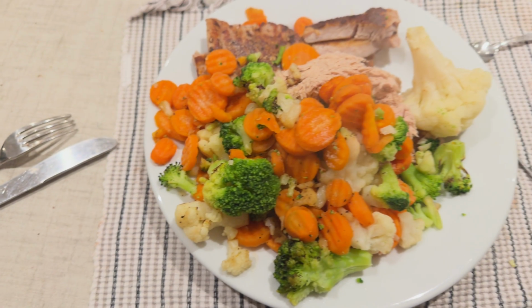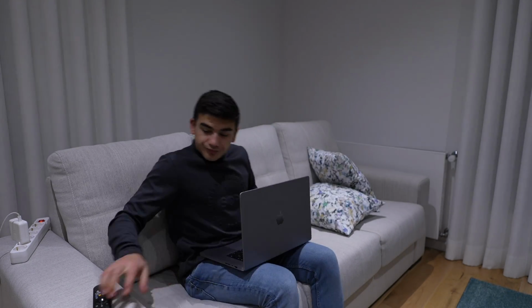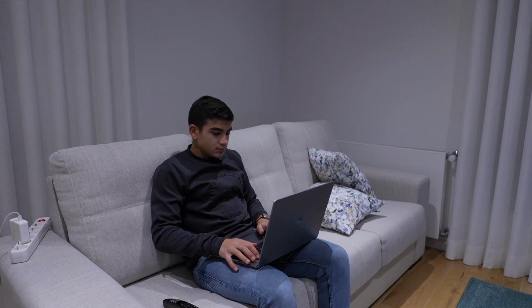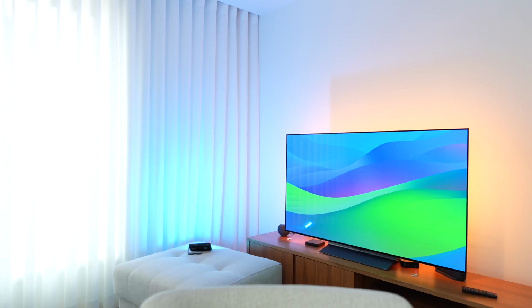After eating this beautiful dinner that I prepared, it was delicious. I sat down on my couch, turned on the TV, because again, I need to have some white noise in the background, and I did some work. Answered some of your comments, answered some emails, worked for university. I was really tired, so yeah, I need to go to bed.